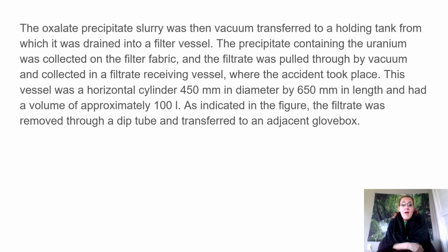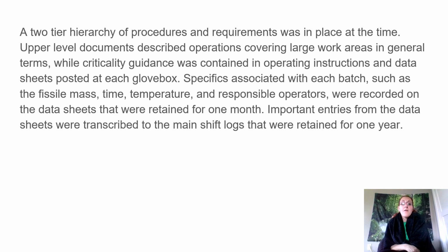This vessel was a horizontal cylinder 450 millimeters in diameter by 650 millimeters in length, and had a volume of approximately 100 liters. As indicated in the figure, the filtrate was removed through a dip tube and transferred to an adjacent glove box. A 2-tier hierarchy of procedures and requirements was in place at the time. Upper-level documents described operations covering large work areas in general terms, while criticality guidance was contained in operating instructions and data sheets posted at each glove box.